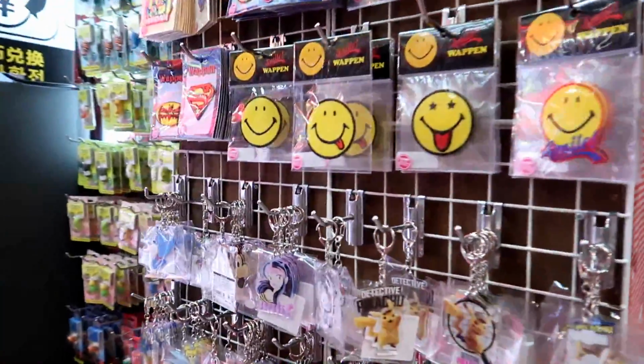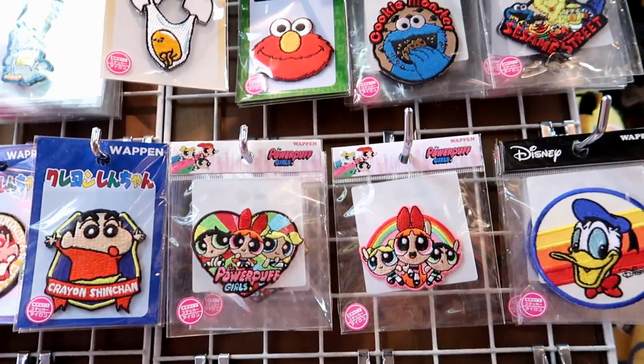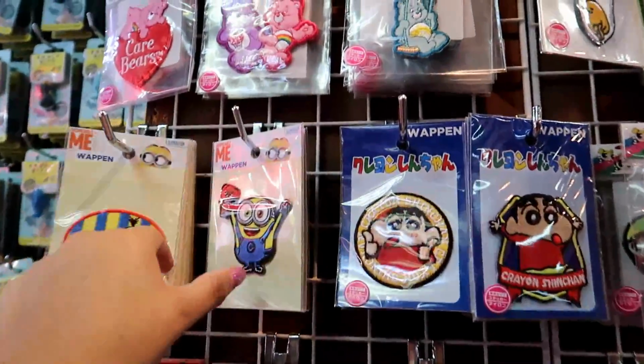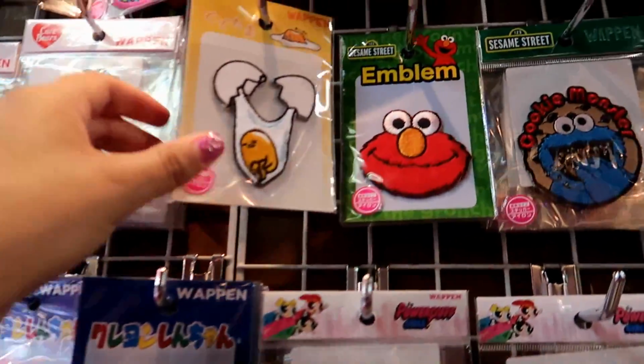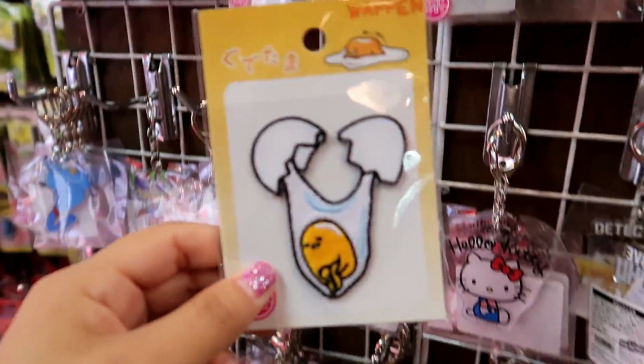Over here they have more keychains. Look at Pikachu, Pika Pika. They have a whole bunch of patches. I'm obsessed with patches. I like putting them on hats. Look at this little minion with the bear, so cute. Look at Gudetama, I never see Gudetama patches. So this is really, really cool.